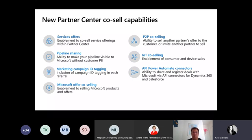We have some P2P co-selling capabilities, so the ability to sell another offer. If you're an ISV and you have an arrangement with an SI, you can now sell that offer, as well as invite another partner to sell. We have IoT co-selling. This is the ability to co-sell devices to our consumers. And then we have the API Power Automate connectors that allow you to integrate the Partner Center capabilities into your own CRM environment. And those are specific to Salesforce as well as Dynamics.